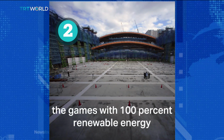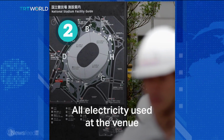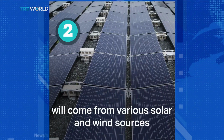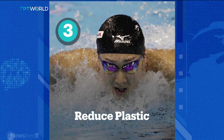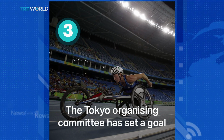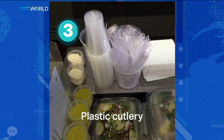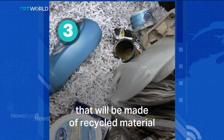Japan aims to power the Games with 100% renewable energy. All electricity used at the venue, accommodation, and media center will come from various solar and wind sources. The Tokyo Organizing Committee has set a goal of 65% reusable materials. Plastic cutlery, name tags, and food packaging are some of the goods that will be made of recycled material.